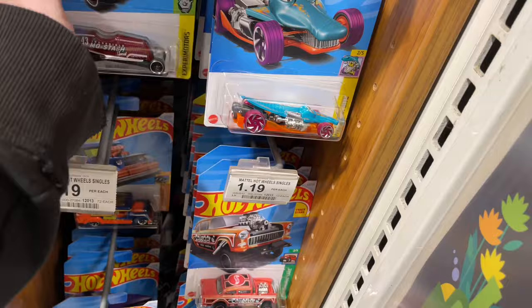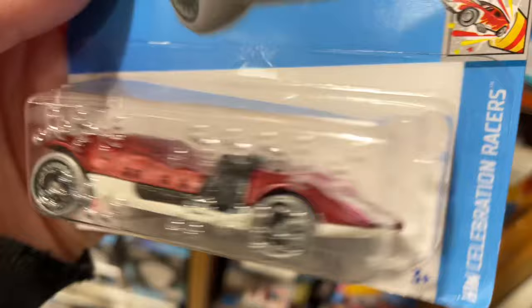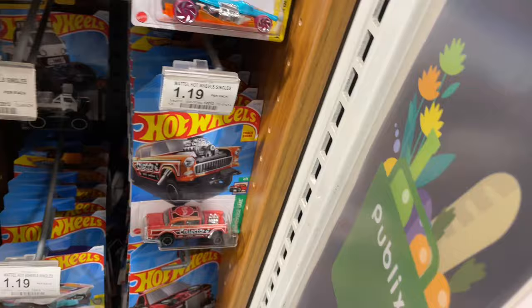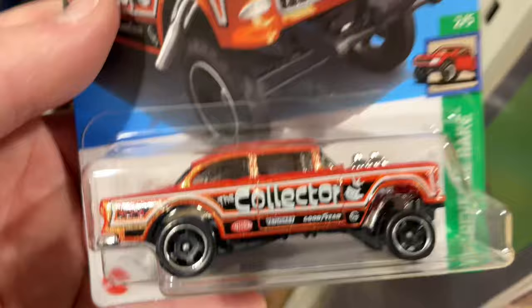A lot of the Road Bandit. Lately, I've been seeing a lot of those. Oh, here's the Rail Racer. Really nice colors on this Rail Racer. Unusual paint job on that one. And the Bel Air, man. Just gotta love this Bel Air with the Hot Wheels logo on top, Collector, and the little iconic character from the old Hot Wheels commercials.